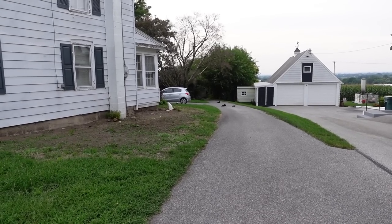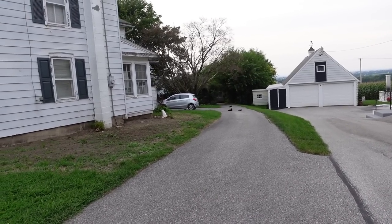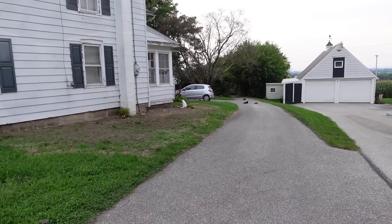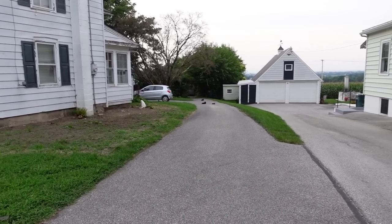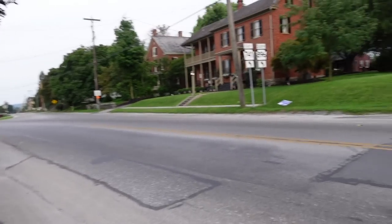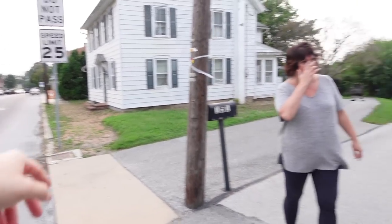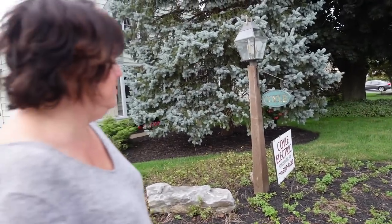Look at all those cats. 1, 2, 3, 4, 5. Hold on, I think there's a 6th one back there. I just saw something walking back. What's he looking at, the white one? Maybe it's a roly-poly. He's just chilling, looking at bugs. Alright, let's go to the cat house. Hurry, there's an Amish buggy coming. And this car, he's little, which I almost got rolled by.